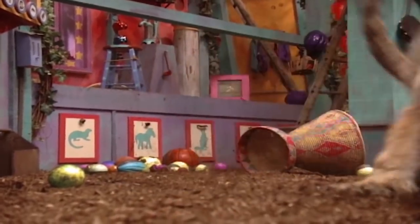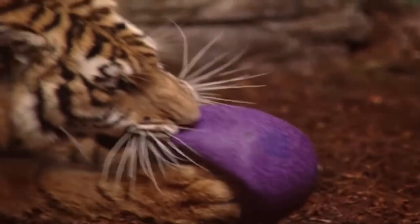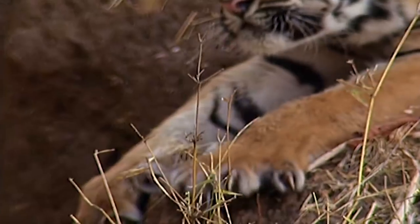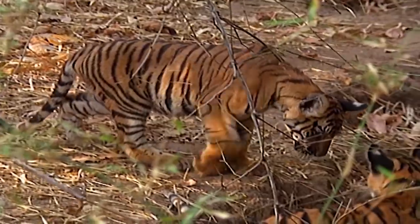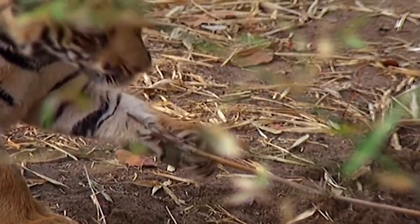Guess not. One of the most incredible things about a tiger is his super claws. And they practice with them. Oh no, there goes another one. Tigers have amazing retractable claws from the time they're cubs. And they practice them, retracting them and scratching to keep them sharp. Look how she can use her claws to grab even a small branch. Amazing.